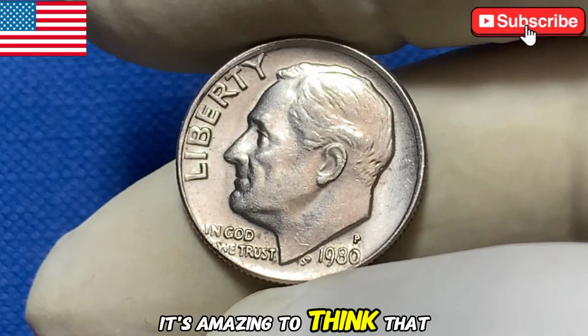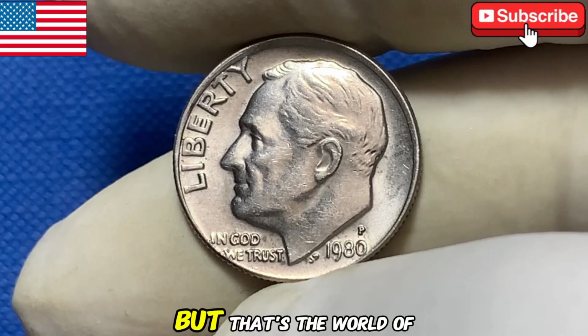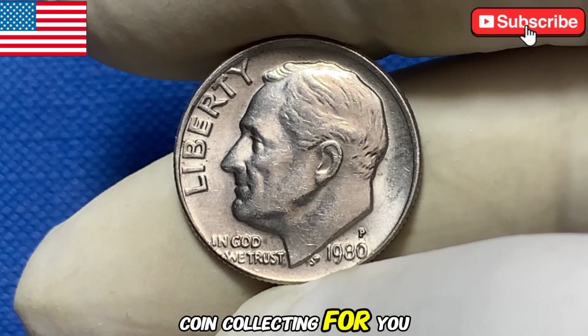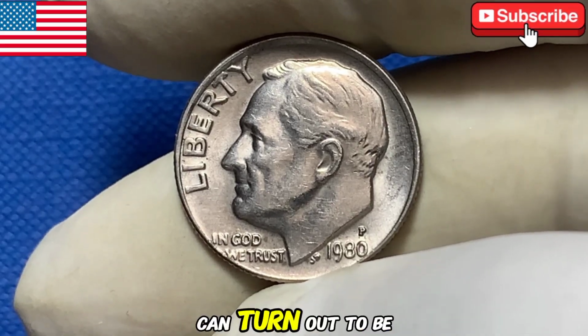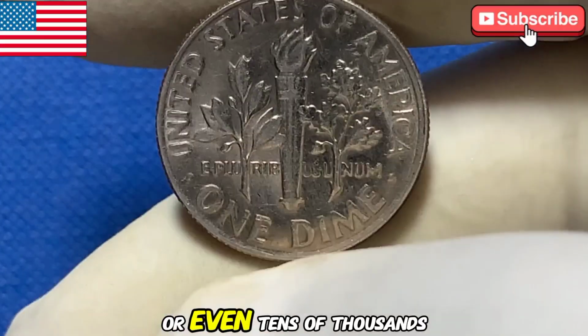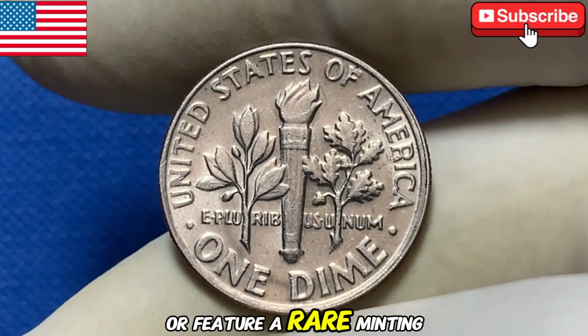It's amazing to think that a coin that's just a dime in size could have such a high value, but that's the world of coin collecting for you. Even coins that seem ordinary at first glance can turn out to be worth thousands, or even tens of thousands, of dollars if they are in the right condition or feature a rare minting error.